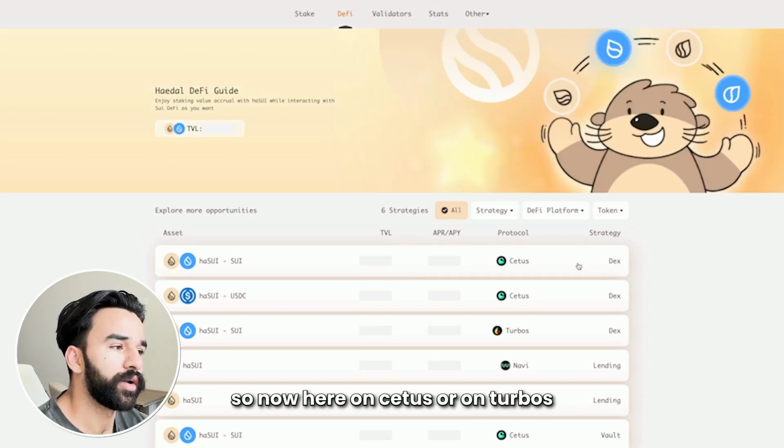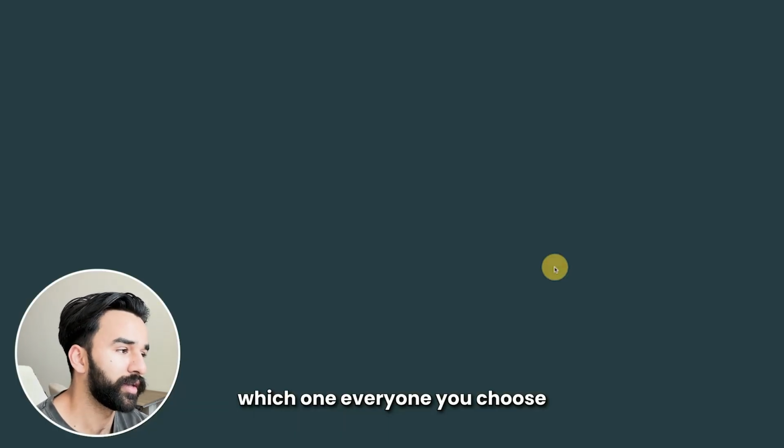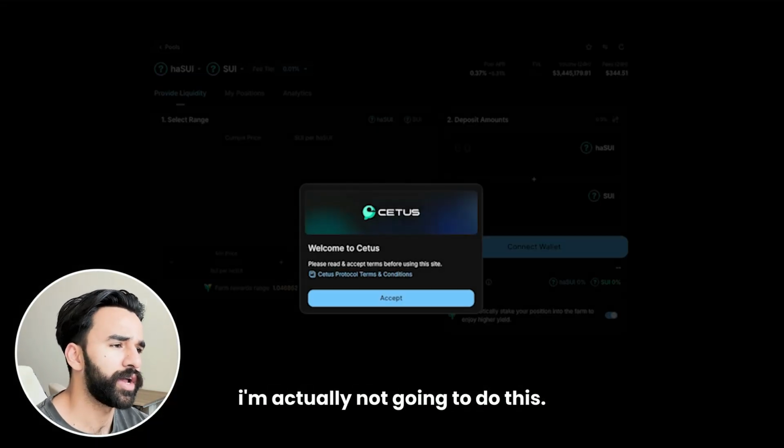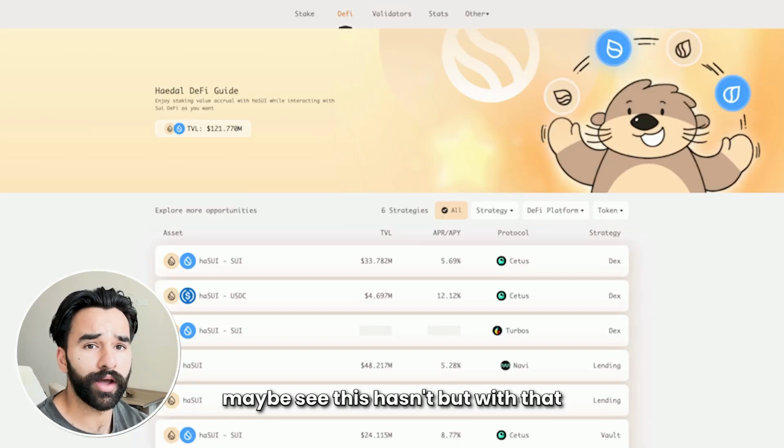So now here on Cetus or on Turbos, Navi, Scala, whichever one you choose, you can then lend and or LP with this LST that you just got. I'm actually not going to do this. I'm pretty sure all these guys have already dropped their tokens. Maybe Cetus hasn't, but with that, you can do whatever you want.